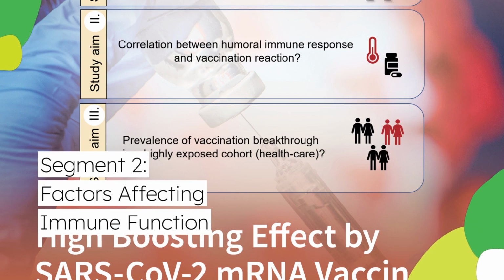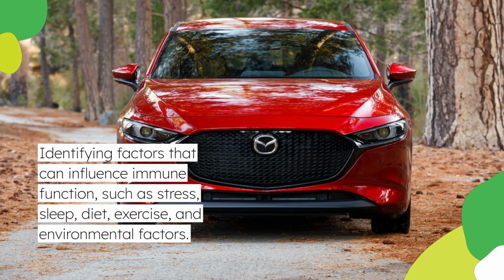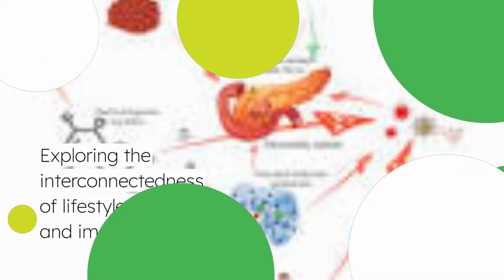Segment 2. Factors affecting immune function. Identifying factors that can influence immune function, such as stress, sleep, diet, exercise, and environmental factors. Exploring the interconnectedness of lifestyle factors and immune health.